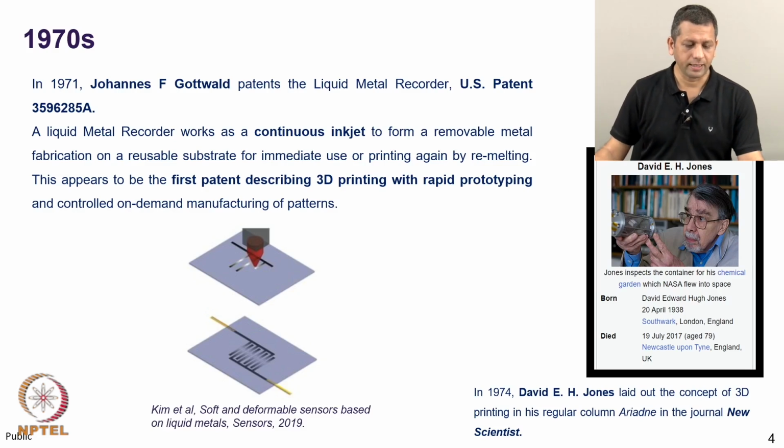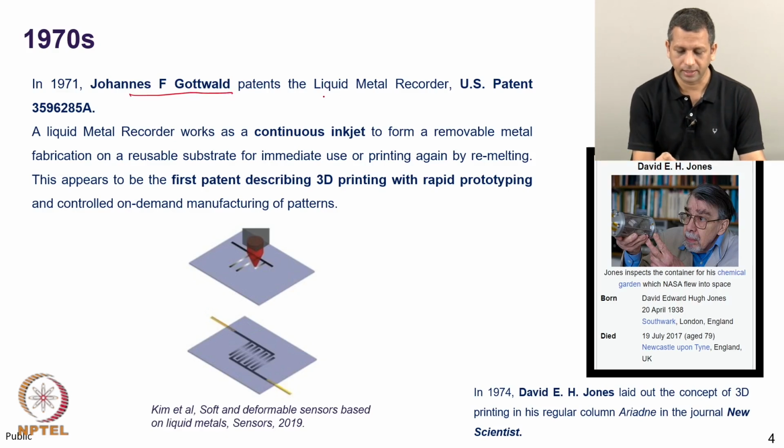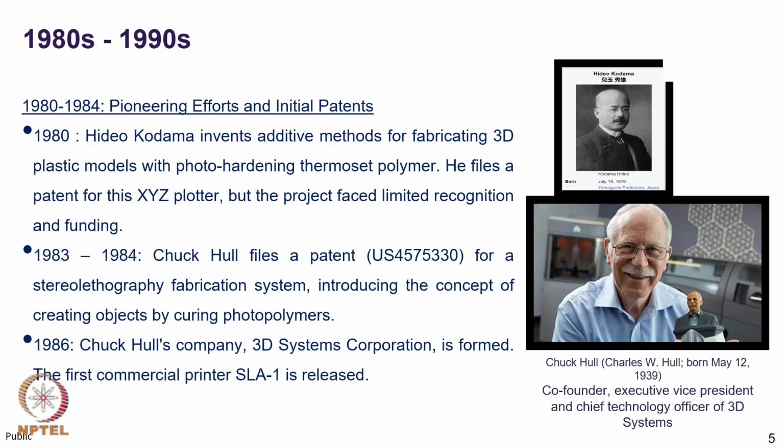Starting from 1971, Johannes Gottwald patented the liquid metal recorder, which is like a continuous inkjet metal printing process. 1980s, Hideo Kodama invented additive methods for photo hardening thermoset polymers. Chuck Hull filed a patent in 1983-84 and also started a company called 3D Systems Corporation, and SLA-1 was released.